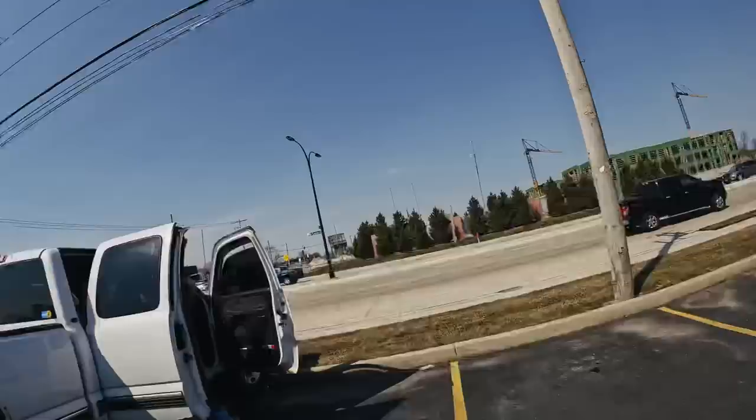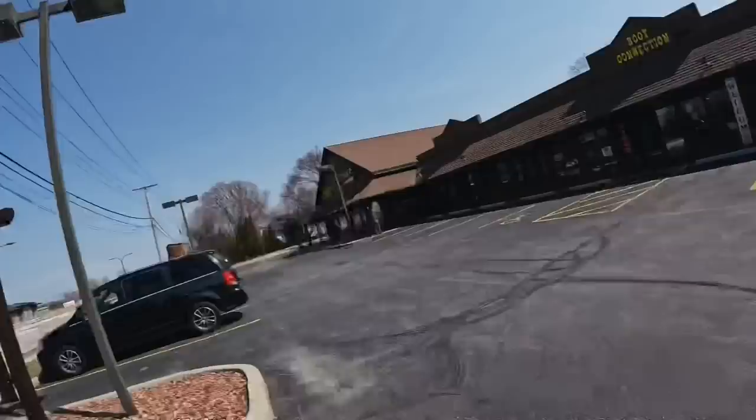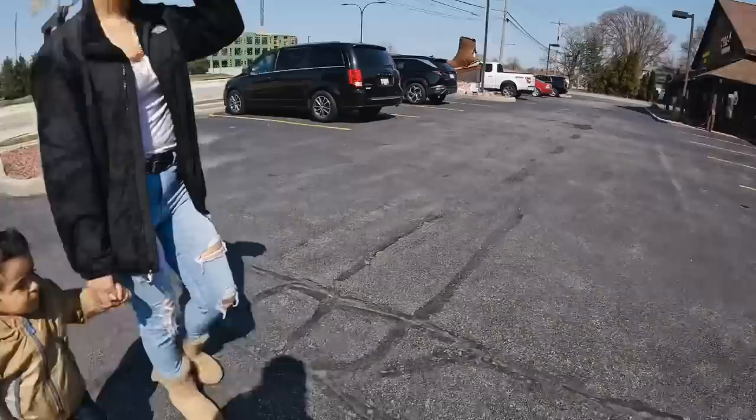So we made it here. We're back. We made it to the store, Boot Connection, over here in Greenfield. You can see they got the Thorogood. I think that's what they call it. So yeah, I'm gonna go see if they have some boots for me. They actually got the Timberlands over there. The black ones over here.